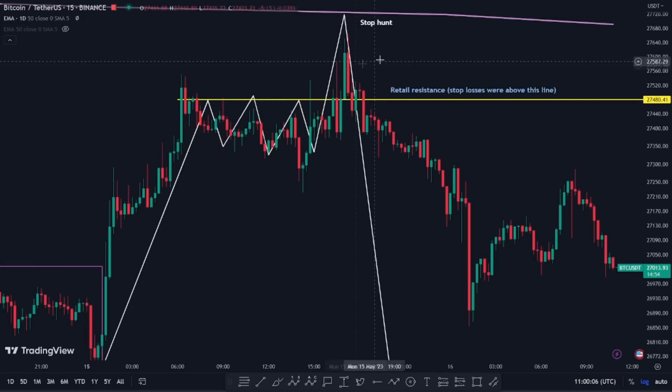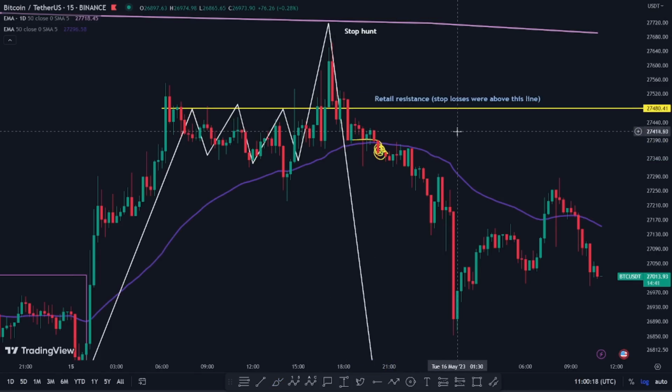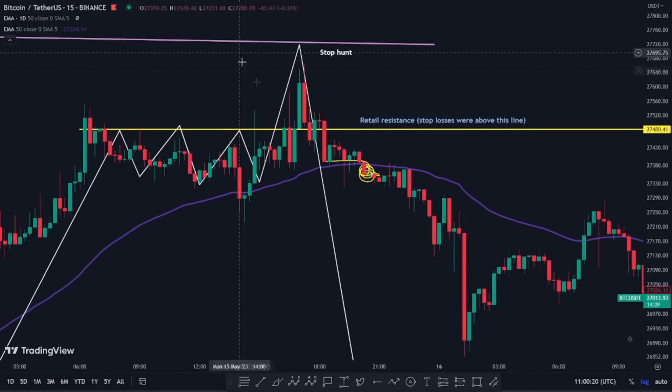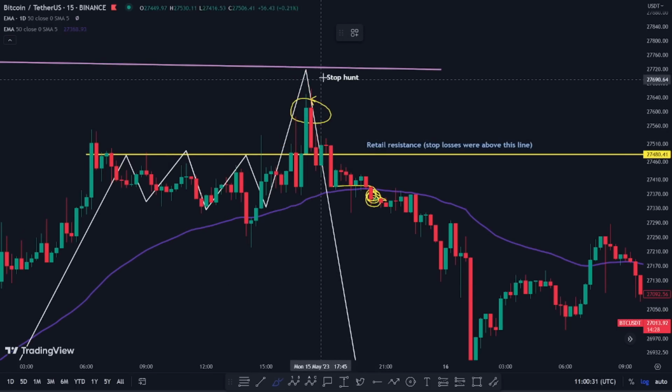Now, you can see that New York, after the stop hunt, didn't do much, really. It continued holding in this zone over here and closed in this zone. But then here, you have the chance to go short again. Okay, if you didn't catch this stop hunt here, for example, you could have entered here blindly. I waited and I didn't because I wanted to see if they were gonna hit the 50 MA first.